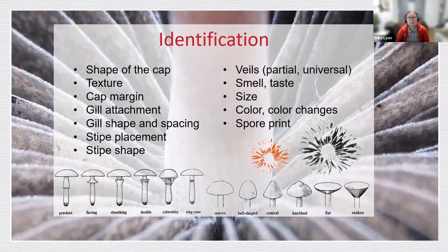Identification can be done through the shape of the cap, texture, and the cap margin. So does it have a smooth margin, or is it more wavy? Is it convex, concave? Those are important to note. Then gill attachment. If you look at the underside of a mushroom, are the gills directly connected to the stem, or the stipe, or do they end before they reach the stipe?